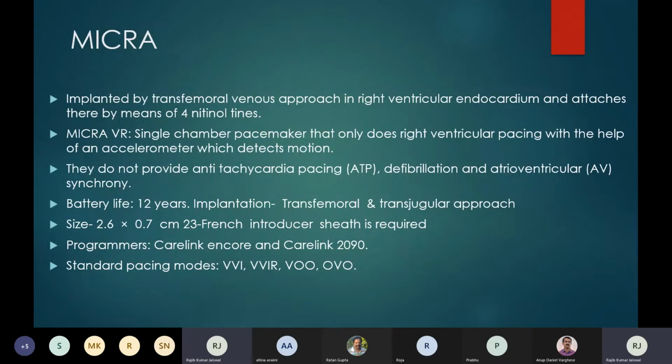MICRA VR is a single chamber pacemaker that only does right ventricular pacing with the help of an accelerometer, which detects motion. They do not provide anti-tachycardia pacing, defibrillation, and atrioventricular synchrony. So if a patient is having tachyarrhythmia, they are of no use. Battery life is 12 years, implanted by transfemoral and transjugular venous approach. Size is 2.6 by 0.7 centimeter, and a 23 French introducer sheath is required.